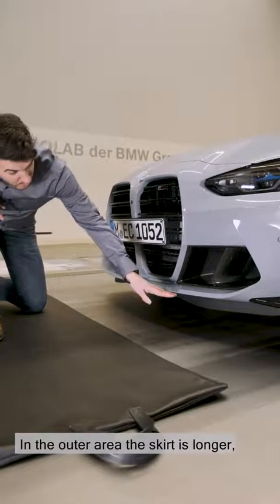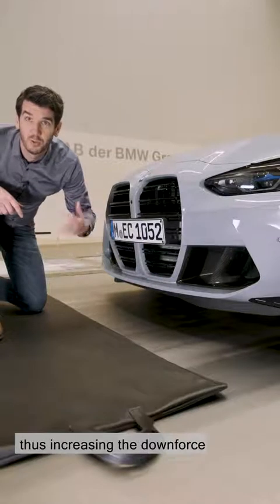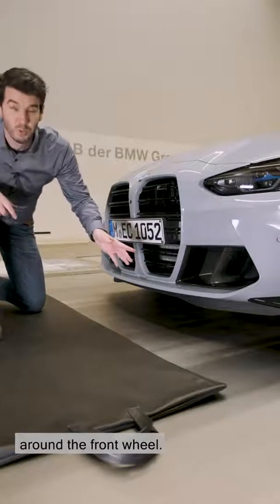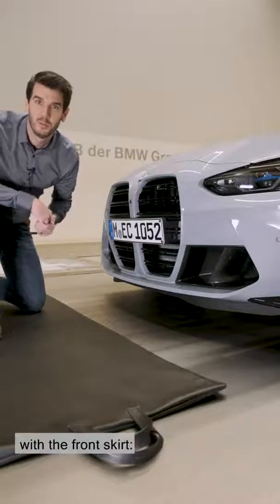In the outer area, the skirt is longer, creating a stronger negative pressure and thus increasing the downforce on the car's front axle. It also improves the airflow around the front wheel. Thus, we have fulfilled three functions with the front skirt.